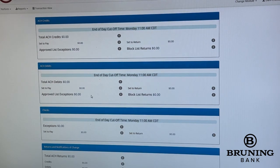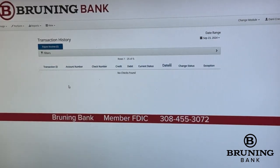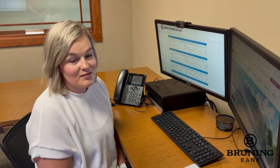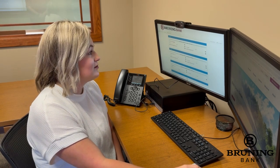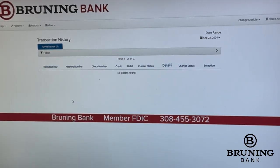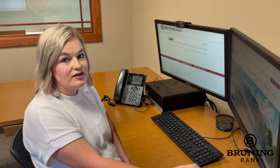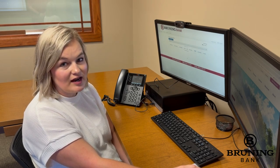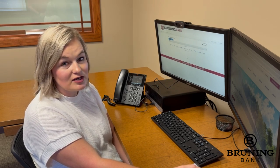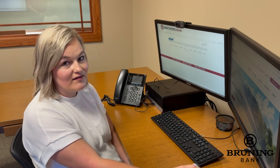To view your checks, you'll scroll down to checks, select the dollar amount, and this will display all of your checks coming out of your account. To review the payments coming out of your account, you'll simply go to your dashboard and click on the dollar amount. It will then take you to any items that need to be reviewed. This is where all of your checks coming out for the day will be. You can simply select the check number to view the check image and make sure that it is the correct dollar amount, payee, and date that you have issued.